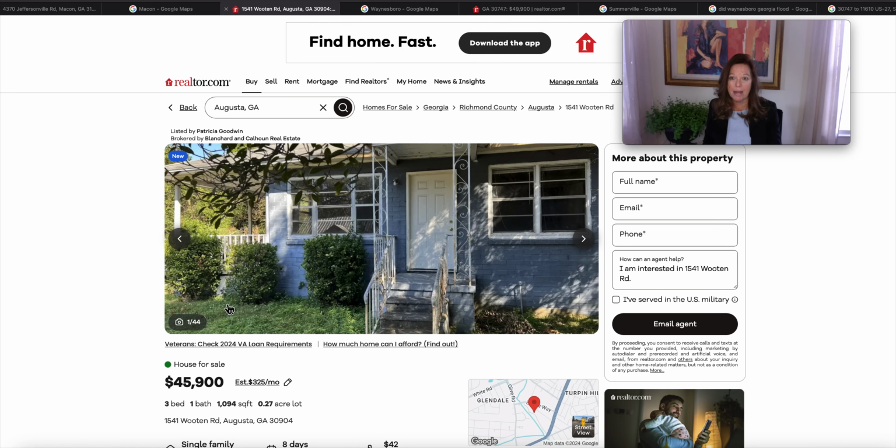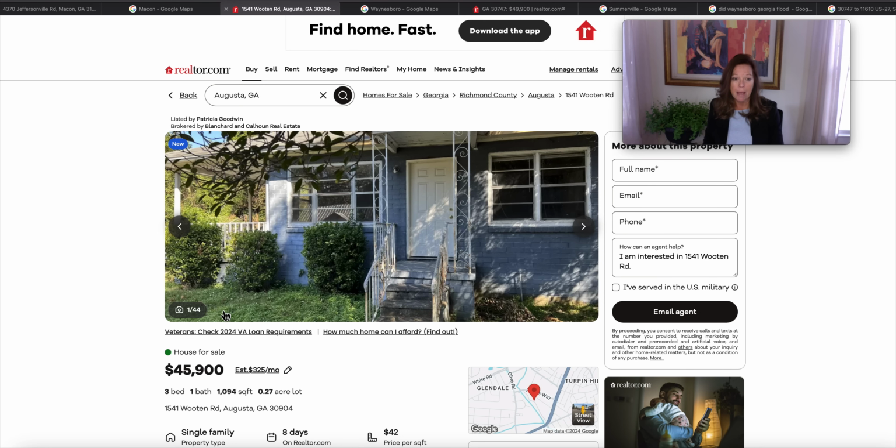But I just wanted to put that out there that we have to do diligence when we're looking in these areas and these price points. So you definitely want to do your research. But this one here is in Augusta, Georgia, 30904.